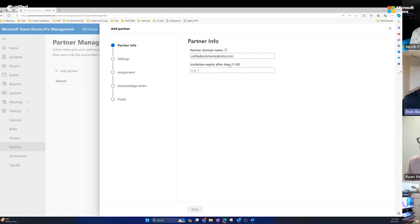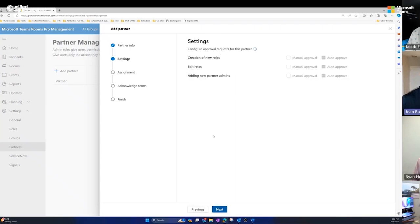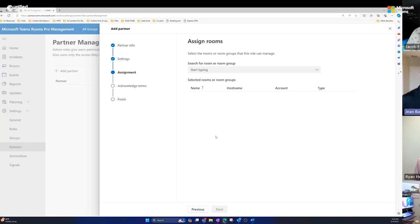And then I actually am going to give them an invitation that is going to expire in 10 days. So they have to accept the invitation. So now if I go next, you can see that you can assign levels like create a new role, edit roles, and also add new partner admins. Now, if I go next, this is the area where you can start adding those conference rooms to be managed for that specific partner.